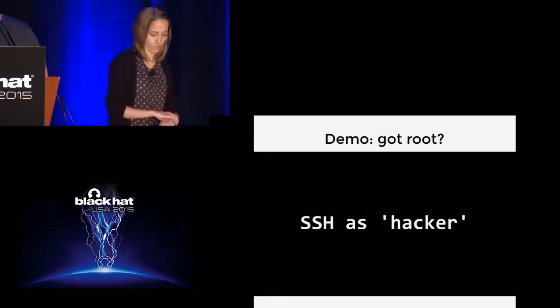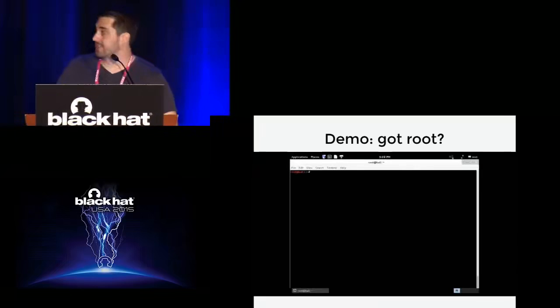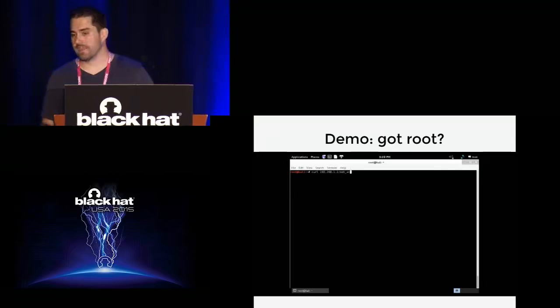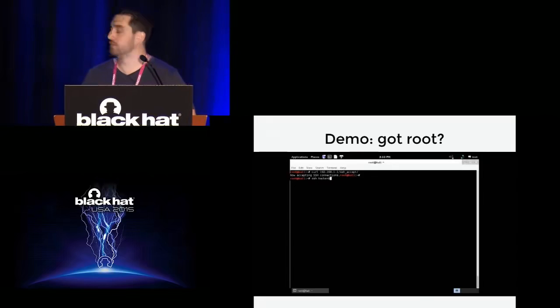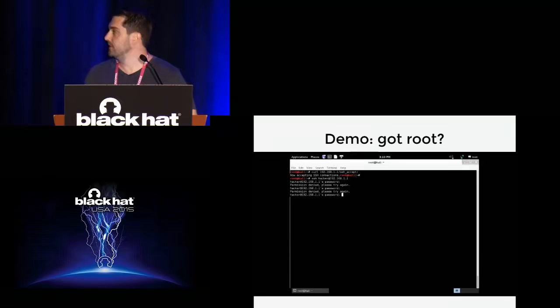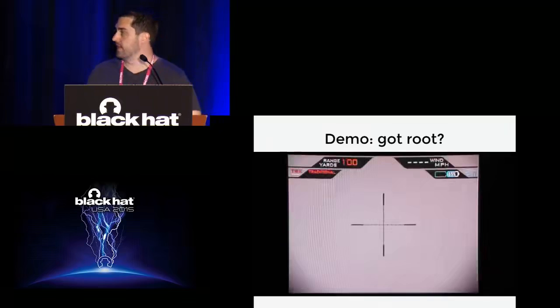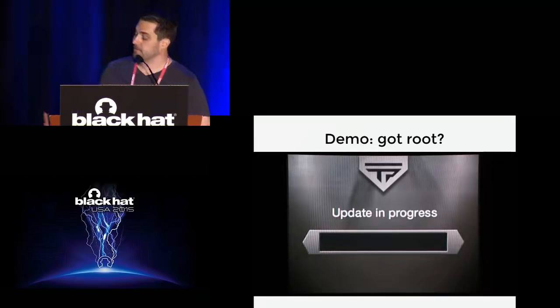Here's a demo of what that looks like. So first part of this, we'll SSH in, or attempt to SSH in, as hacker. So the first part here is hitting that SSH_accept API call to open up port 22. That call literally just passes to iptables open port 22. It's pretty fascinating how they did it. So then we try an SSH, permission denied. Right, so now we'll upload the package and execute that. And this is what you see in the HUD when that's happening. So you get your update in progress, and this is a custom update.